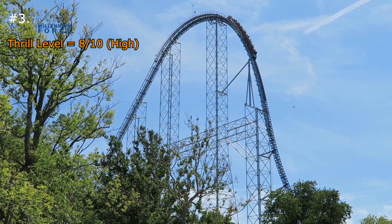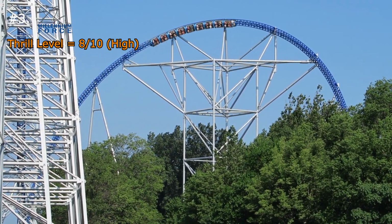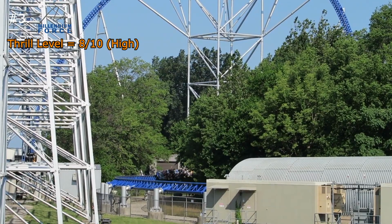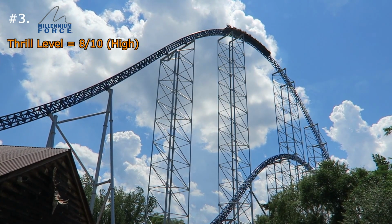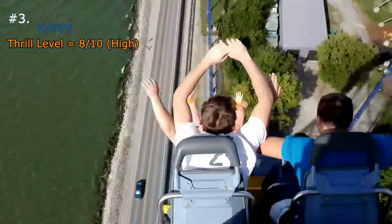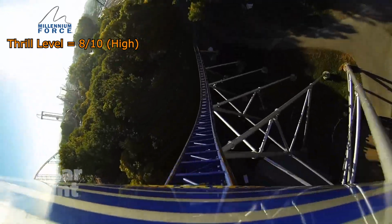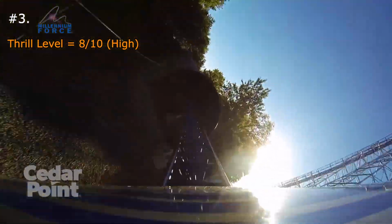Millennium Force is arguably the most iconic roller coaster at Cedar Point, with its memorable blue color scheme and spectacular support structure lined up right next to Lake Erie. Millennium doesn't just deliver in the visual department, as contrary to popular opinion, this ride packs a punch. The first drop gives ejector airtime, the overbank turn delivered the only gray out I've ever gotten on a roller coaster, and the sense of speed you get throughout this long of a duration is unmatched by any coaster.